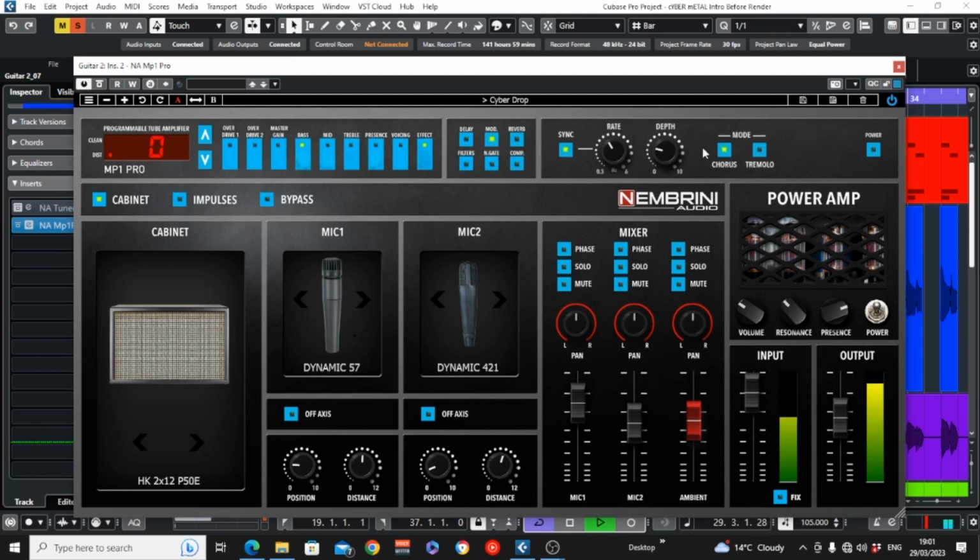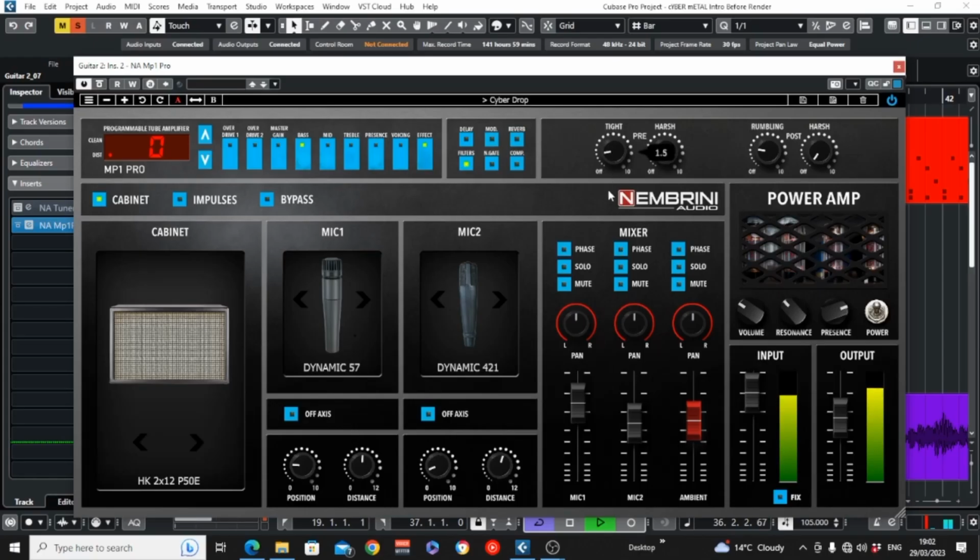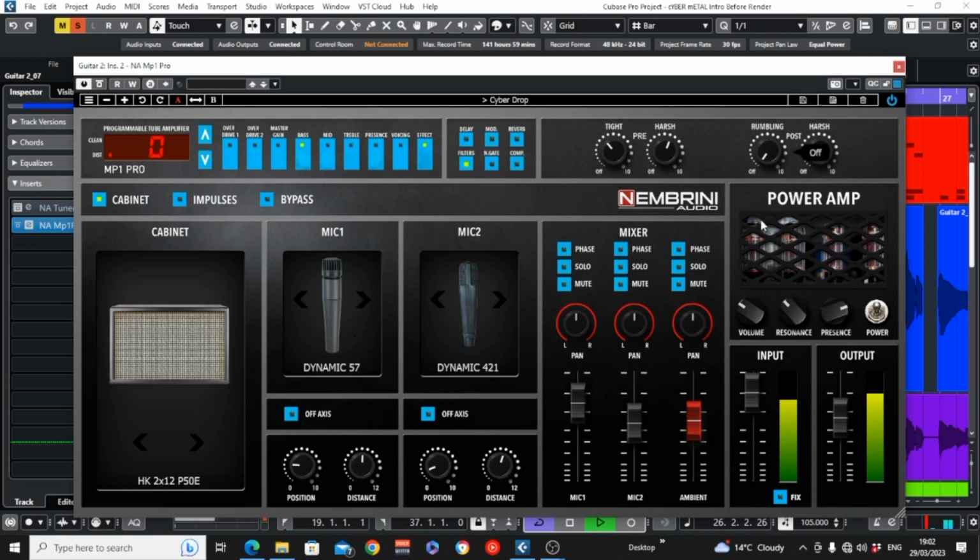The one feature that really makes this unit for me, though, is the filter section, and the same can be said for the filter section of the JMP Pro, though on that unit this feature is labelled cleaner instead of filter. Tight will reduce the low frequencies at the beginning of the signal chain, tightening up the low range and leaving room for my bass guitar. Every amp should have this knob. And we have a harsh control to reduce the high frequency content. Then these two controls basically do the same job again, but at the end of the signal chain.